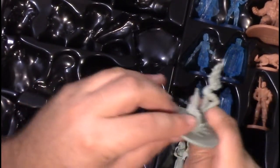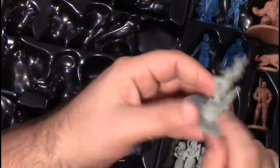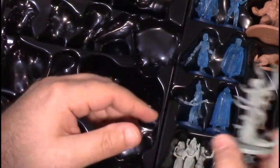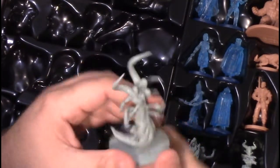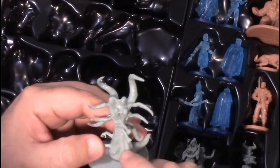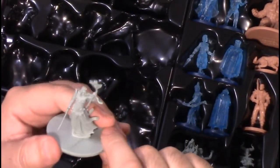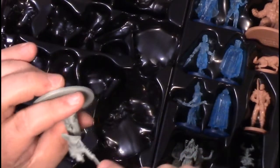Look, it's Maleficent. Not really. I'm not sure what that is. Could be a succubus, but it has no wings. That's true. Some kind of hellish creature. He's got a butt. That's weird. What've we got? A lich. Lich Lord. Ooh.